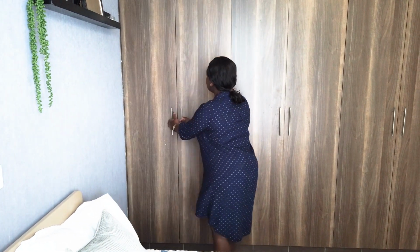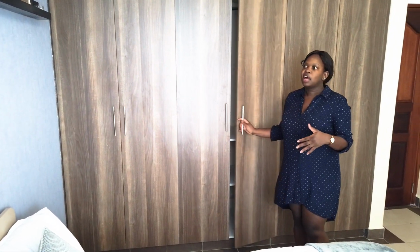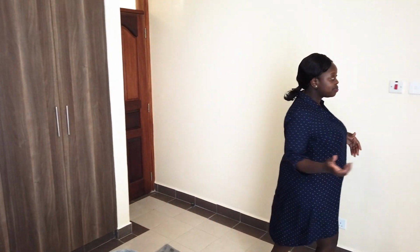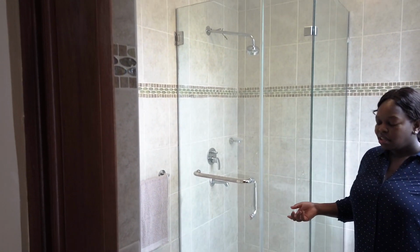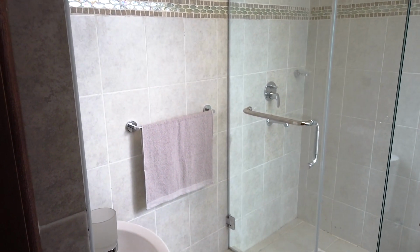Like we have that, this. So really, I feel the amount of storage that you're able to take up here is really sufficient for each and every person who might perhaps want to use this room. Then we have the bathroom. Basically the toilet and bathroom is here.